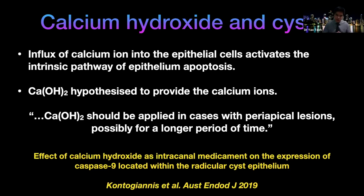Now, our understanding of cystic formation and cyst breakdown after endodontic treatment is still at a very rudimentary stage. We've got a lot of great literature on it, but our understanding is still not 100% concrete yet. But this is a very recent study that shows that calcium ions may actually play a role in breaking down the epithelium of these cysts. And the authors of this paper recommended that we leave calcium hydroxide in for a long period of time, because you get the hydroxide ions that will disinfect the root canal system, and you get the calcium side, which can help to break down the cyst. I thought that was really interesting.